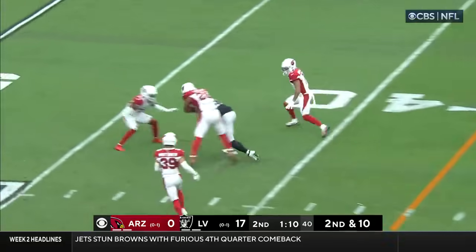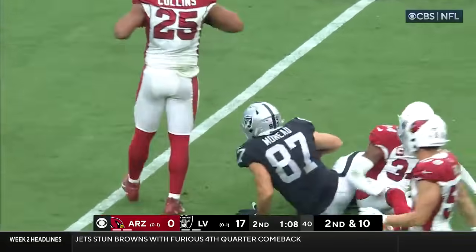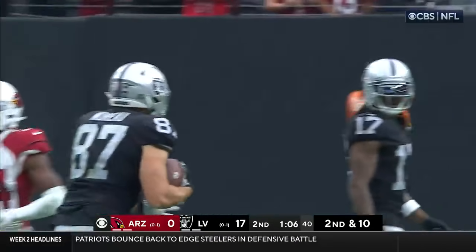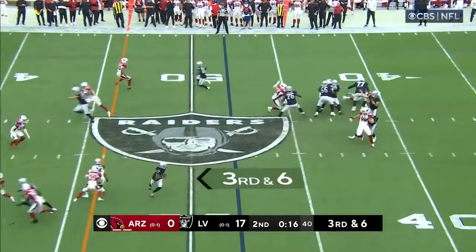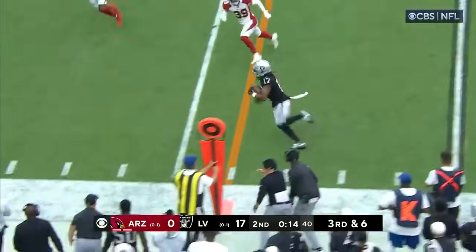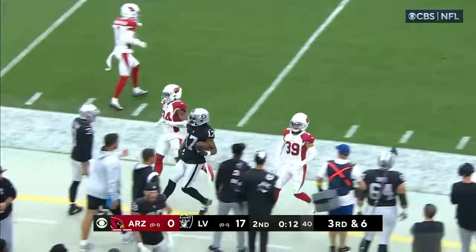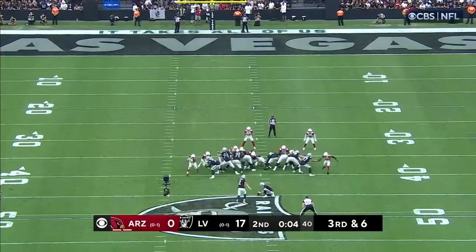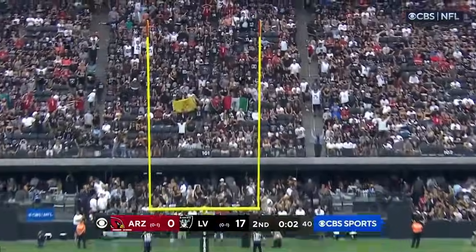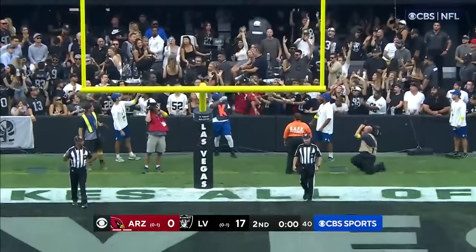Carr throwing, complete. That is Foster Moreau, the tight end out of LSU. And this is a 3rd and 6. Carr throwing, complete. And heading for the sidelines and out of bounds is Devontae Adams. 12 seconds on the clock. On its way. Straight enough. Long enough.